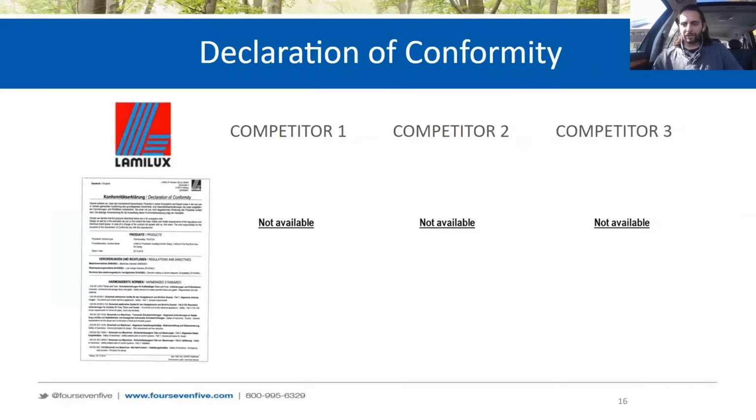Looking at a few other features of the Comfort Solo, Lamilux does offer a declaration of conformity, which makes it unique. This is just a letter that we can provide to the architect or to the code enforcing jurisdiction to ensure that they are aware that this system meets all the requirements that I outlined previously.